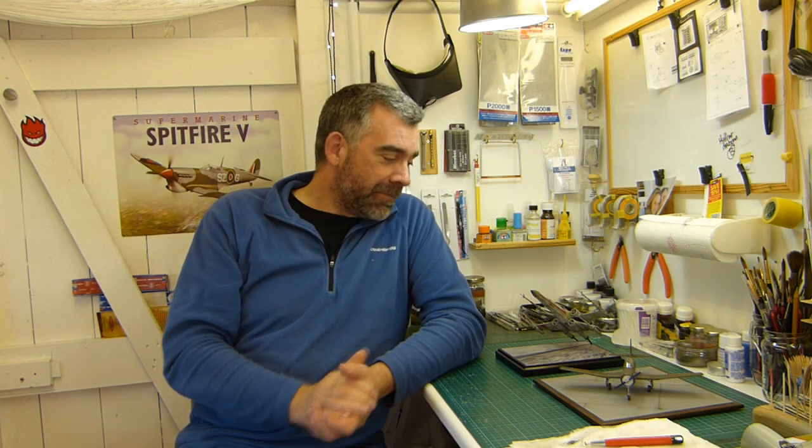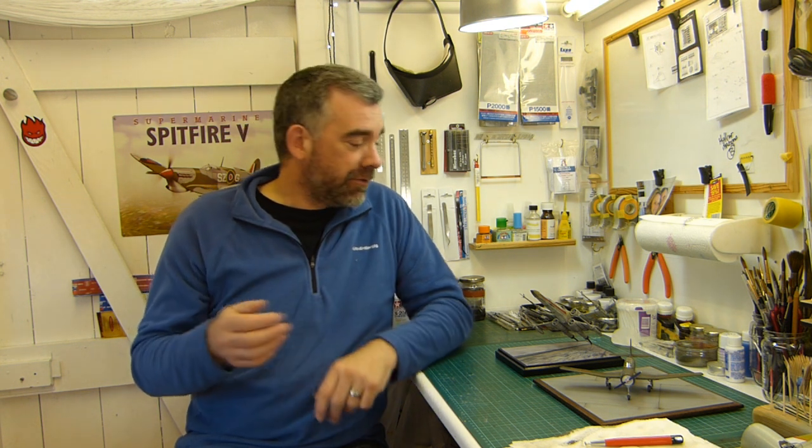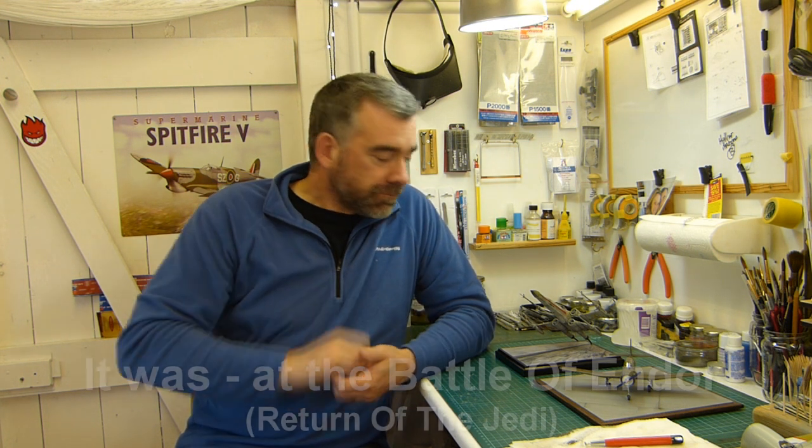Oh, the R2 unit. Yeah, the R2 unit. Now, please correct me if I'm wrong in the comments. I did some extensive research on this, more research than perhaps was called for. But according to the FineMolds instructions, Wedge's R2 unit, because they give you little decals for the various R2 units, whether you're making Red 1 or Red Leader or Red 5 or whatever, they say that Wedge's R2 unit is unpainted.